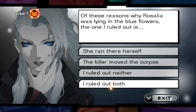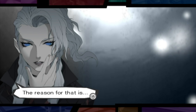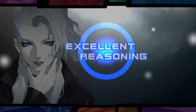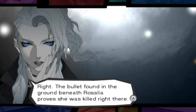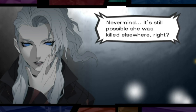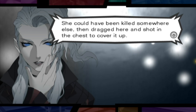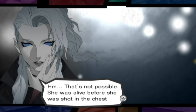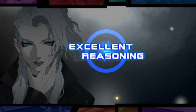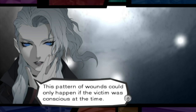Calm down and ascertain the truth, Naomi. Yes. It's impossible for the body to have been moved after death. Right. The bullet found in the ground beneath Rosalia proves she was killed right there. Hey, wait. Let me try arguing against you for once. Never mind. It's still possible she was killed elsewhere, right? She could have been killed somewhere else, then dragged here and shot in the chest to cover it up. That's not possible. She was alive before she was shot in the chest. The proof of that is the defensive wound on her hand. Rosalia held up her hand to try to protect herself from the gunshot. This pattern of wounds could only happen if the victim was conscious at the time.